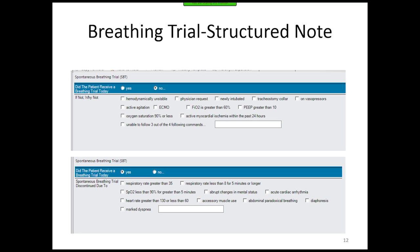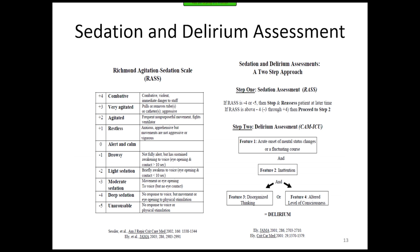And then the next box down, it just shows you the different reasons why the patient may have had their breathing trial discontinued. Next slide, please. So two things to think about in terms of delirium assessment. So we use a standardized sedation scale called the Richmond Agitation Sedation Scale.